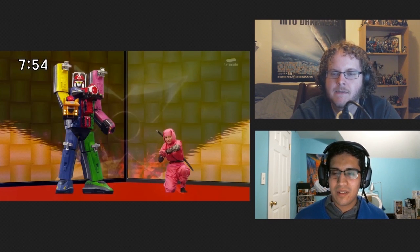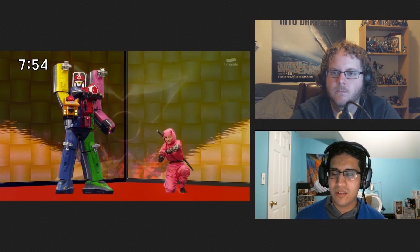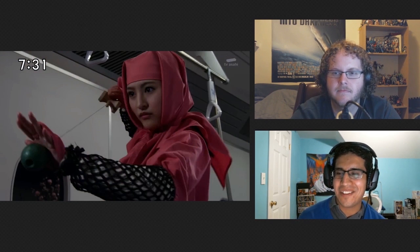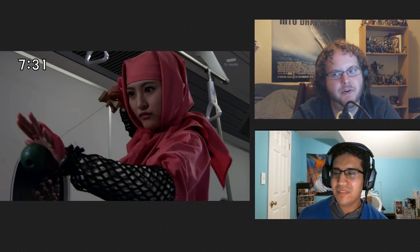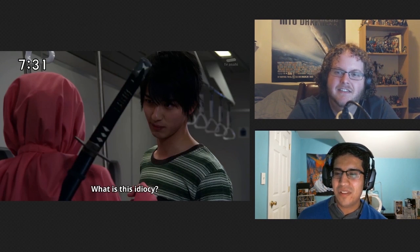I get that they're trying to build a relationship between these two characters. They're trying to make us care about Pink, and I still don't like her as a character. Yeah, I still don't care for her. She's just kind of there. They're trying super hard to make us believe that there's something special about her, but she feels very two-dimensional.